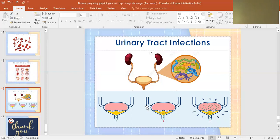UTI is common during pregnancy. Therefore, the mother must be observed and continuously checked with this test during the visit schedule in the doctor's clinic. The symptoms must be treated, such as burning with urination, increased frequency or urgency of urination. The frequency may be due to UTI, or maybe it is the pressure of the uterus on the bladder.